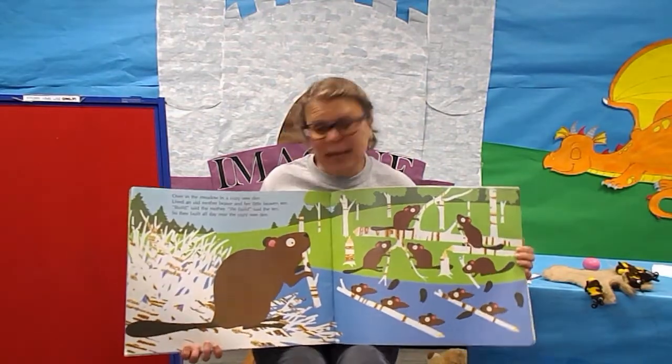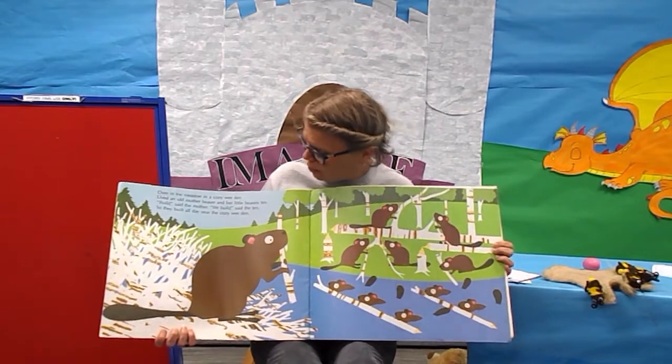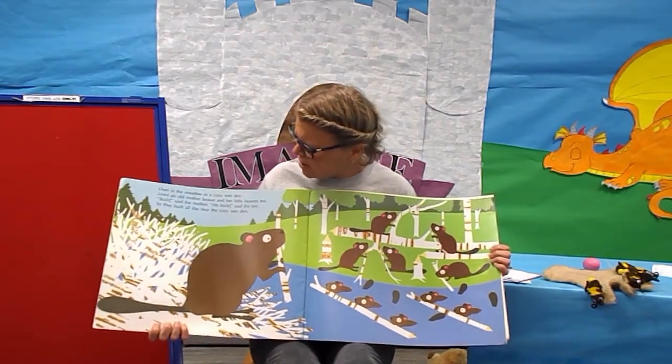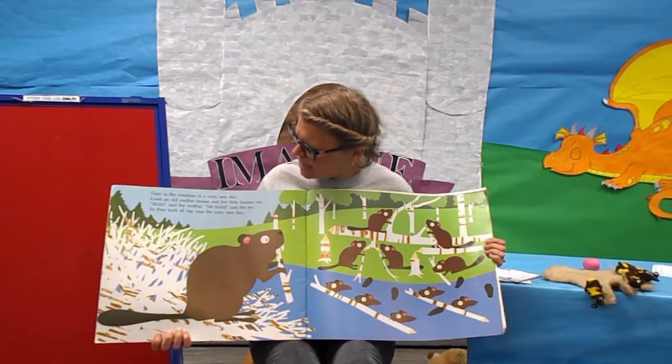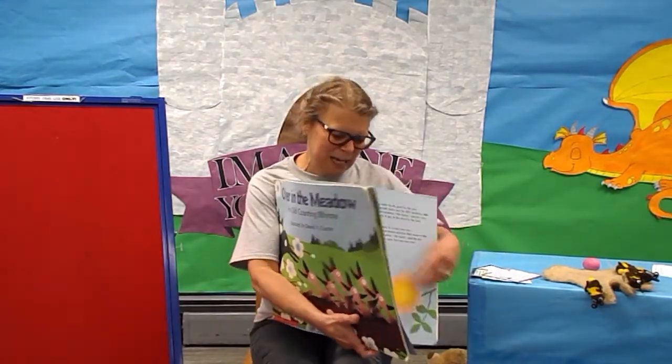Over in the meadow in a cozy wee den lived an old mother beaver and her little beavers ten. Build, said the mother. We build, said the ten. So they built all day near the cozy wee den.